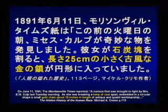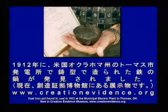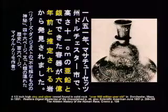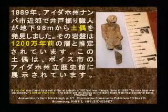One lady in Illinois broke open a lump of coal and found a gold chain inside. This iron pot was found inside a lump of coal. This vessel was found in solid rock, supposed to be 600 million years old. The students are taught these layers of rock are different ages. No, all of these layers of rock were laid down in this flood.